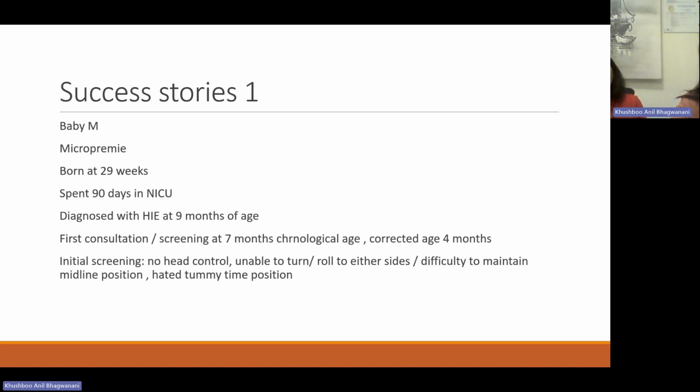The first video is of baby M, and he was a micro preemie born at 29 weeks. He had spent more than 90 days, 3 months, in the NICU, and at 9 months of age, he was diagnosed with HIE, that's a form of cerebral palsy. His first consultation was done at 7 months of chronological age and 4 months of corrected age.